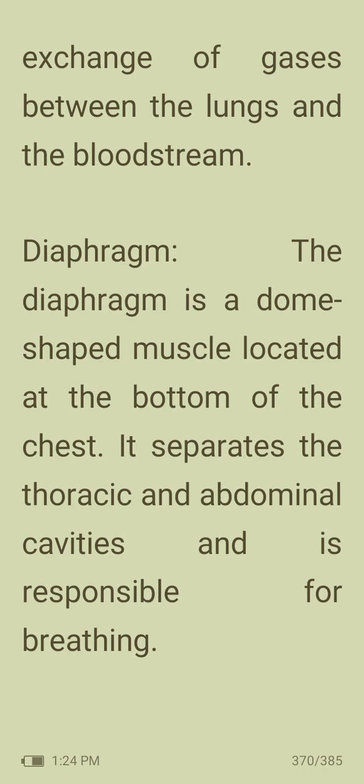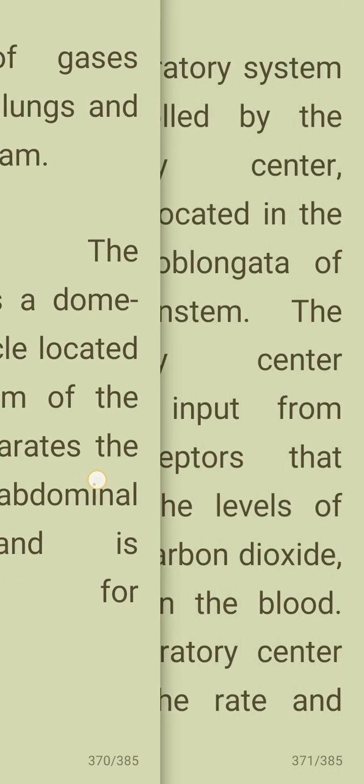Then diaphragm. The diaphragm is a dome-shaped muscle located at the bottom of the chest. It separates the thoracic and abdominal cavities and is responsible for breathing.